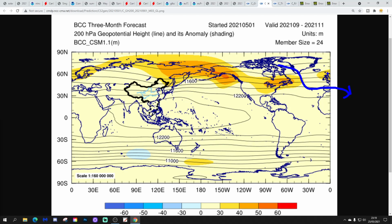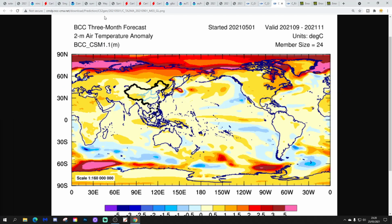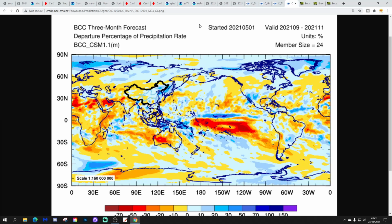So what looks like a relatively benign, not all that interesting 200 millibar height anomaly, with the high pressure backing up towards Scandinavia, might start to pull wind into the east, which could be a little bit cold for the autumn. But temperature anomaly is no better than average, so just close to, maybe slightly above average, but close to average, really. And the precipitation anomaly is rather drier than normal as well from the Beijing Climate Centre for autumn 2021.